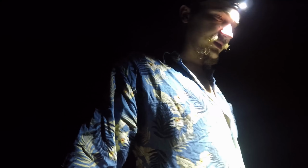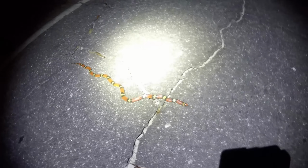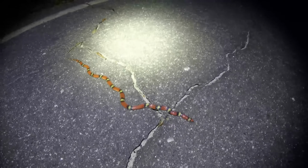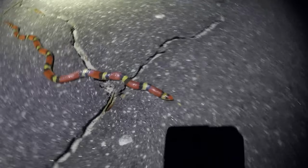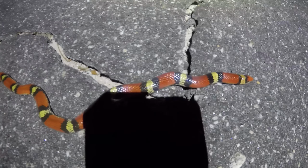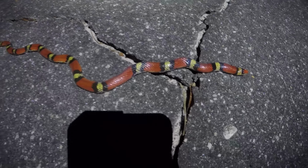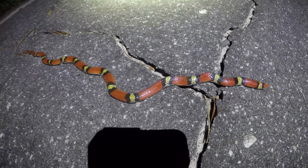Hey guys, what up? Been driving a little bit, almost to the place I'm going. I've got another snake right here. And it is a scarlet snake. That's a huge scarlet snake too. This is the second one I've seen on the road thus far. First one got off the road pretty quickly, so I wasn't able to get her. I'm gonna take some pictures of it and then we're gonna keep moving.